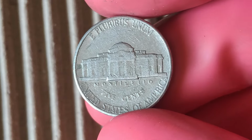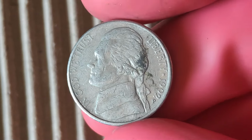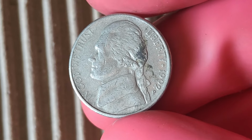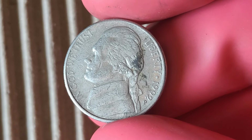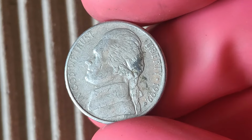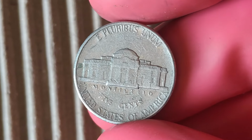Now let's talk about full steps, a major factor in Jefferson nickel collecting. On the reverse of the coin, look closely at Monticello. The steps leading up to the building are key. If all the steps are clearly defined and uninterrupted, the coin qualifies as a full steps designation.